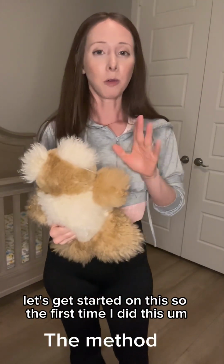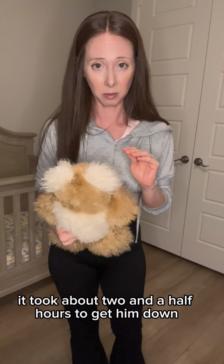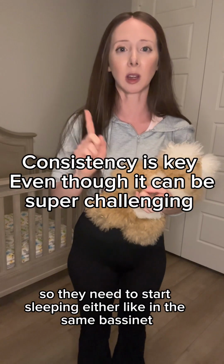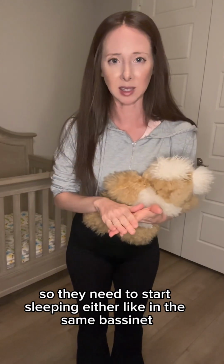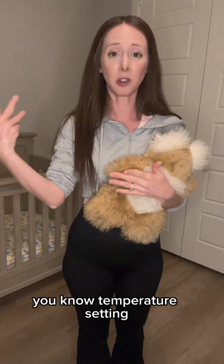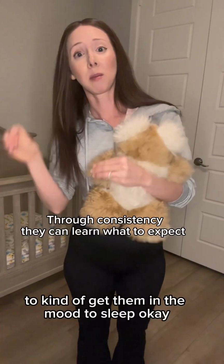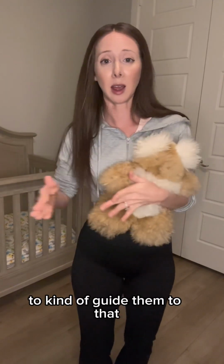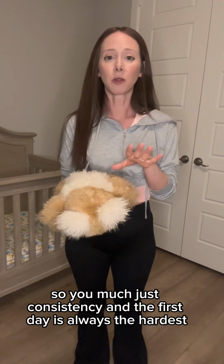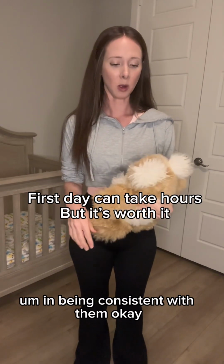So the first time I did this, it took about 2.5 hours to get him down, and you pretty much just want consistency. You want consistency where they sleep. They need to start sleeping in the same bassinet, in the same room, with the same noises, with the same temperature setting. Everything pretty much needs to start being consistent to get them in the mood to sleep, to guide them to that. So pretty much just consistency. And the first day is always the hardest in being consistent with them, okay?